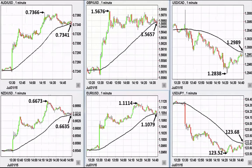So here's an example of all 6 pairs. Here in the euro dollar, for example, you'd be risking 35 points, putting your stop above the high here, about 35 points of risk. And of course, you're looking for this to come back down. Same here or here or here. In these pairs, you're looking for it to go back up. And you're risking to whatever the low was.